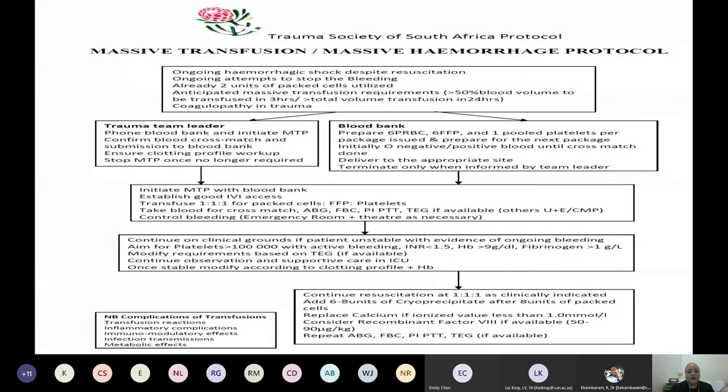This slide is just depicting the Trauma Society of South Africa's protocol for massive transfusion. You can go through this at your own pace. This is what we are currently using in our unit at Rob Ferreira Hospital. We have a copy of this in our unit, and the blood bank has a copy as well. So if you are in the front in C14 and you see this patient needs a massive transfusion, phone the blood bank and say they must please activate the massive transfusion protocol, and they will know what to do.